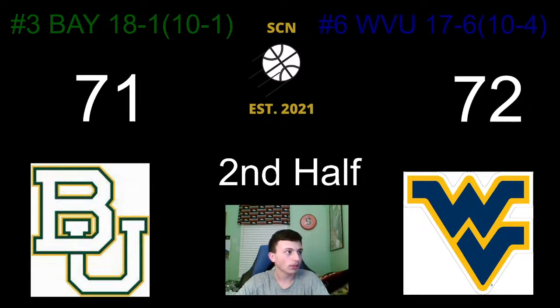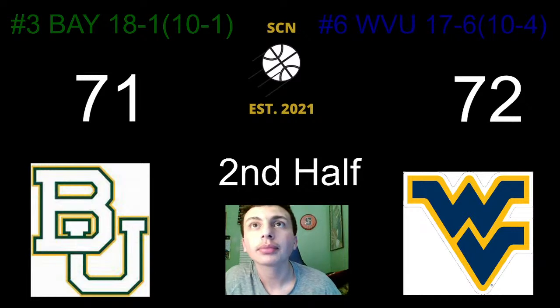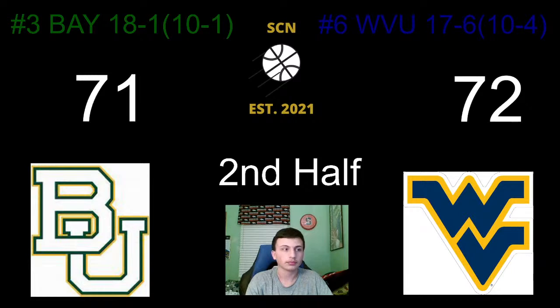West Virginia with the ball. Dribble it, passes it inside, gets double teamed, shoots in, gets fouled. Miles McBride is going to the line for 2. McBride, yeah. Miles McBride is going to the line.